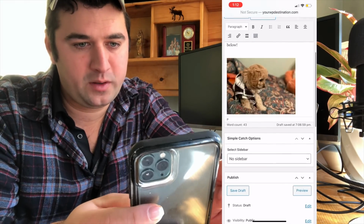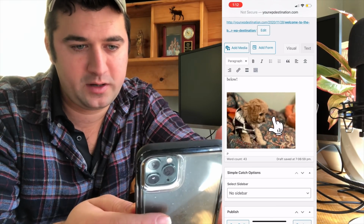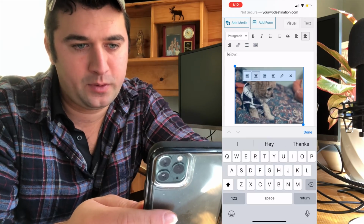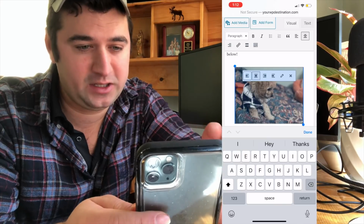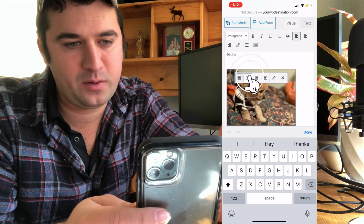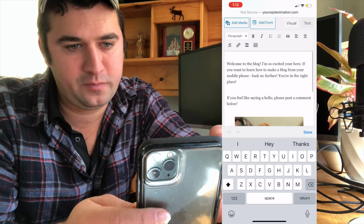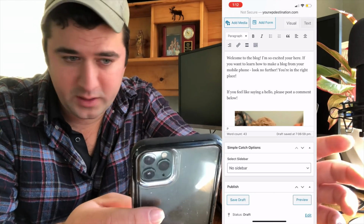Beautiful, so there is our cute puppy image. If you want to center the image, you can click on it and then click on the center tab. Perfect, or you can align it any other way. And if you want the text beneath it to just float beneath it and not go wrapping around it, then you're gonna want the far left alignment, which is none. Let's go back to center though, beautiful. And click done, and our post is ready to go.